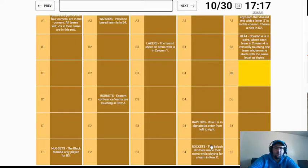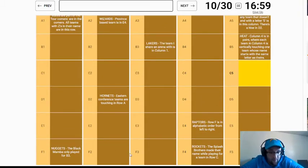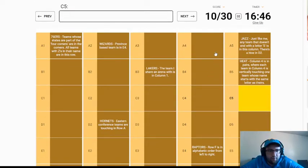Splash Brothers made their name playing for a team in row C. So row C, the Warriors are here. They're not in C5. The only other row I know anything about is that these two are in alphabetical order, so it can't be the Hawks or anything in there, but I don't know much else about them. And then column four, vertically, the teams start with the same letter. So B4, A4, and A3 have Z's in their names: the Grizzlies and the Blazers.